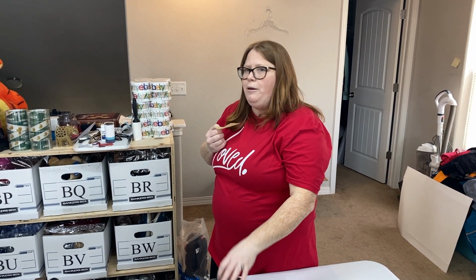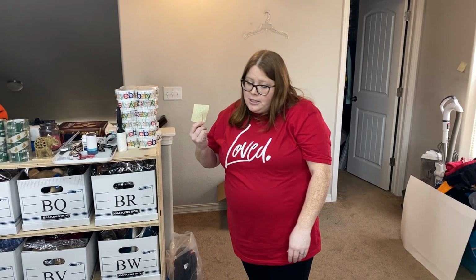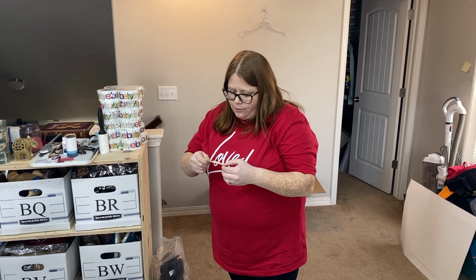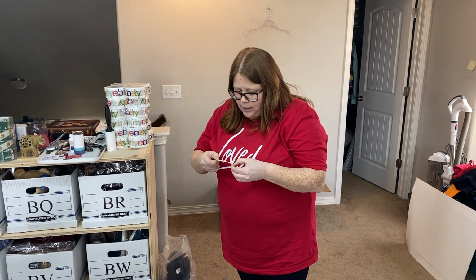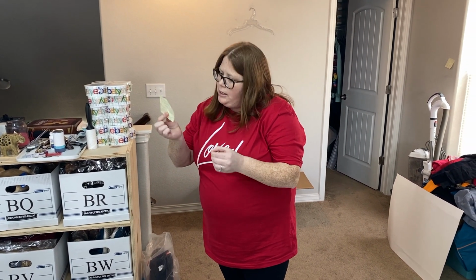She did pay $11 for shipping because I listed those before the FedEx Smart Post was a thing, and I have not gone back and changed any of my old listings. So she still paid 16 plus 11 plus tax, so almost $30 for those. Alrighty. So those were the Heelys.